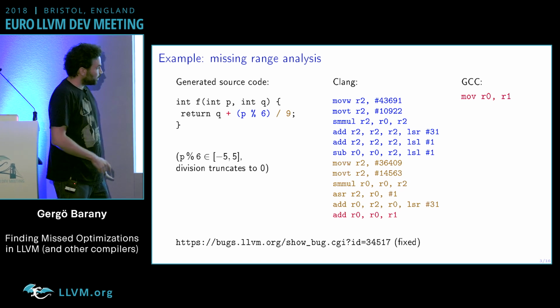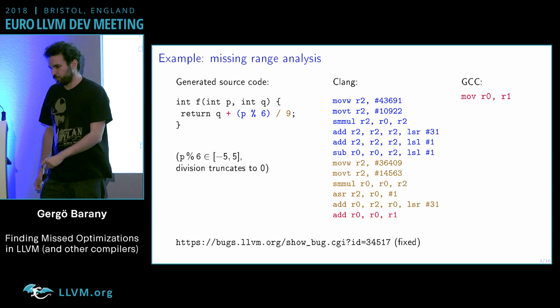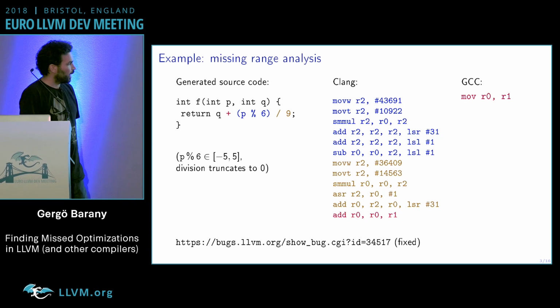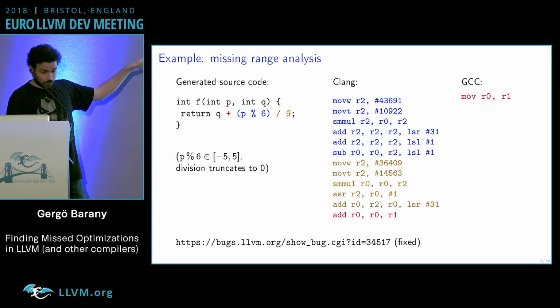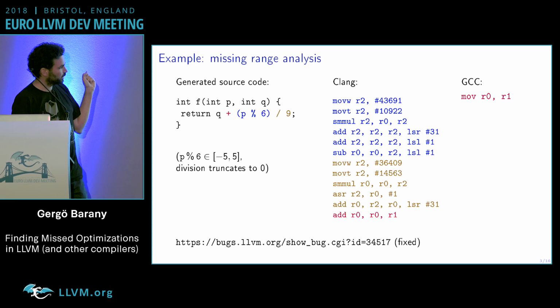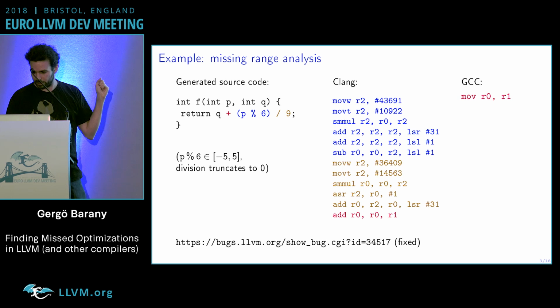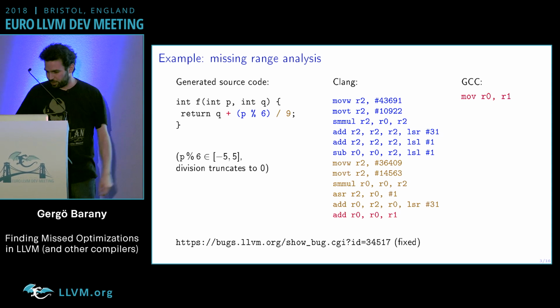Right. I filed a bug report. No, I put this online. Somebody else filed a bug report for LLVM, and this was fixed. It turns out that LLVM was already able to do this for unsigned integers, but not for signed integers. And so this was fixed using a well-known software engineering methodology known as copy and paste. It's in the instruction simplifier, and now Clang generates the same code.